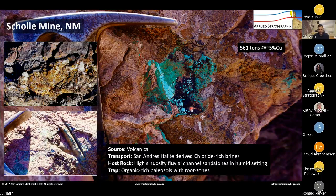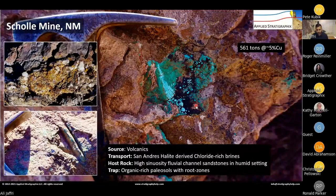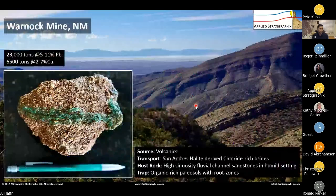What is the trapping mechanism? The trapping mechanism is actually paleosol horizons. So what you're looking at right here are root traces. So these root traces will go on for several hundred meters, and they're copper permineralized.